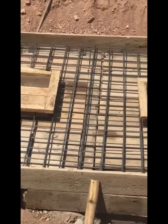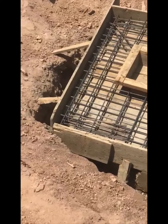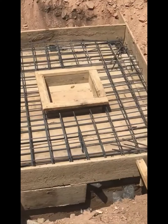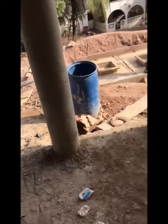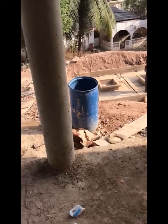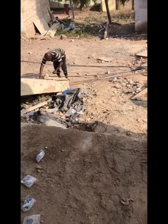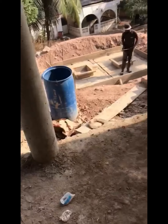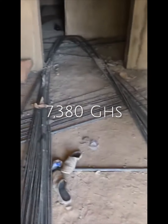And we bought one coil of binding wire, which was 65 Ghana cedis. And the workmanship for the steel bender was 600 Ghana cedis. Actually, it came twice on his side, which was the columns and the slabs. So the overall estimate for the steel bender side was 7,380 Ghana cedis. That's a wrap for the steel bender.